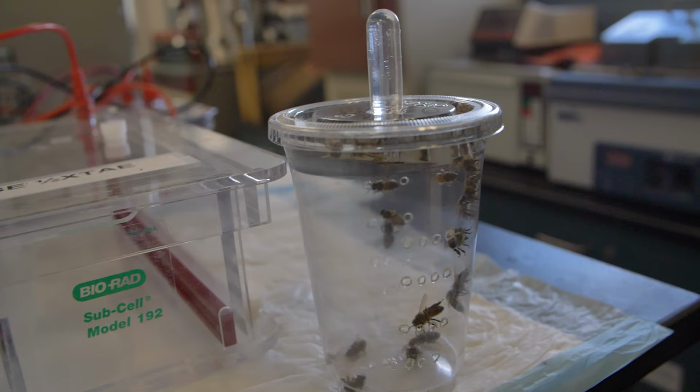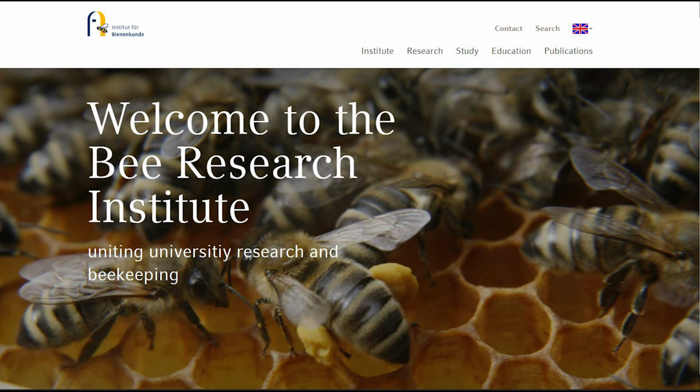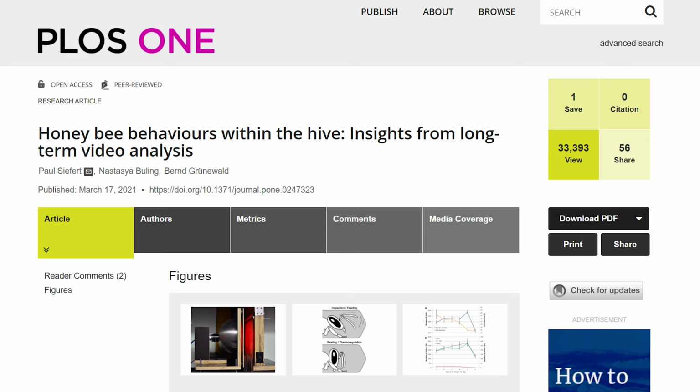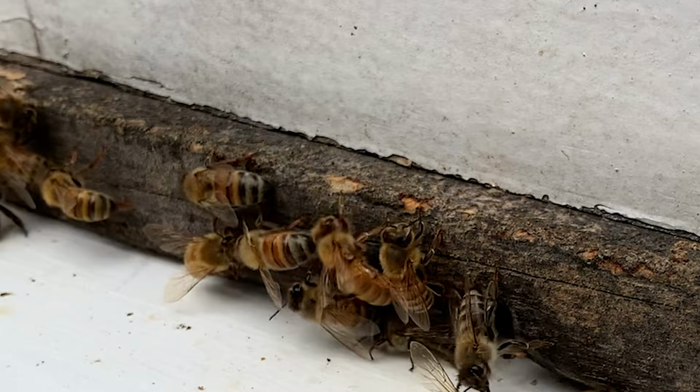March 17, 2021, Dr. Paul Silfert and collaborators working at the Bee Research Institute in Frankfurt, Germany, published in the Journal of PLOS ONE a piece of work that will change how honeybee education is performed. Until the 21st century, the available educational material regarding honeybee behavior was almost exclusively confined to text and illustrations.